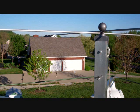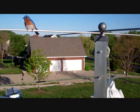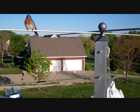Peek inside your nest boxes often. It's fun, and you will learn to help protect them from predators. Let's get back to the purple martins.